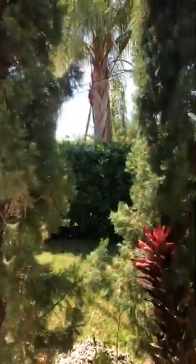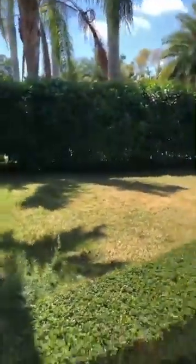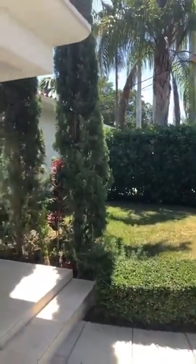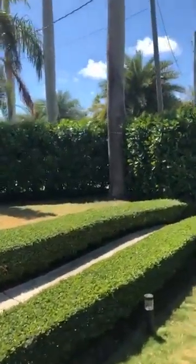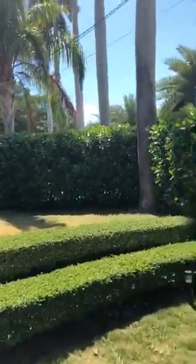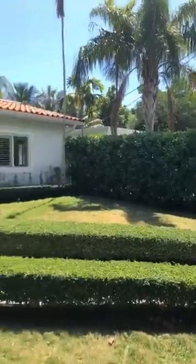So this is your beautiful front garden. There's space for a plunge pool on this side if you'd like. And because it's so lush and so private, you don't even need to build a gate or a fence or anything. It is gated at the moment, but you can barely tell because of the beautiful landscape and the hedges, right?